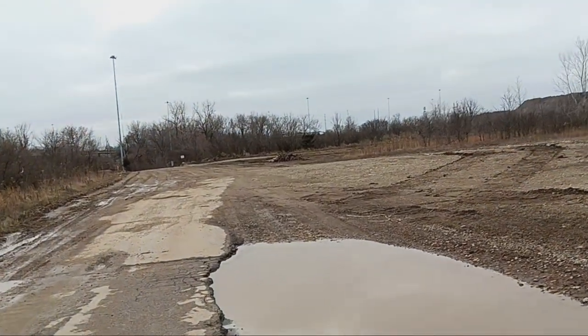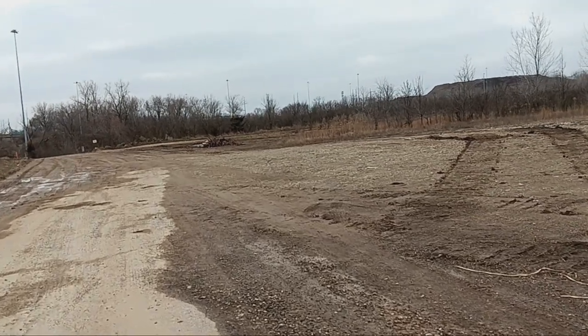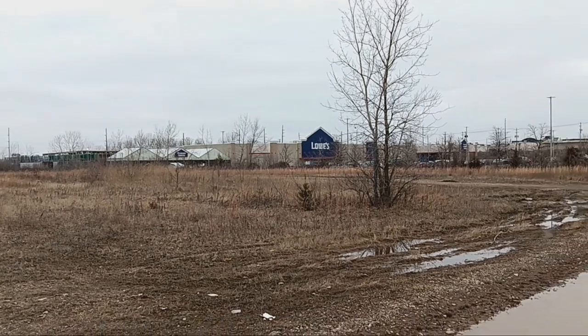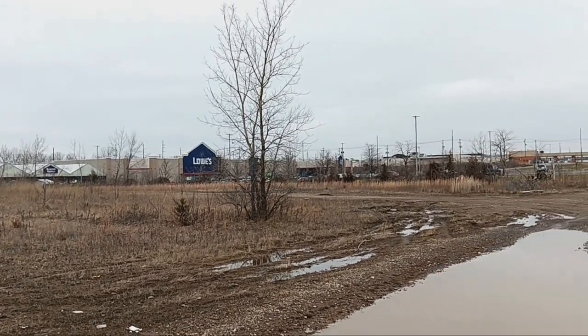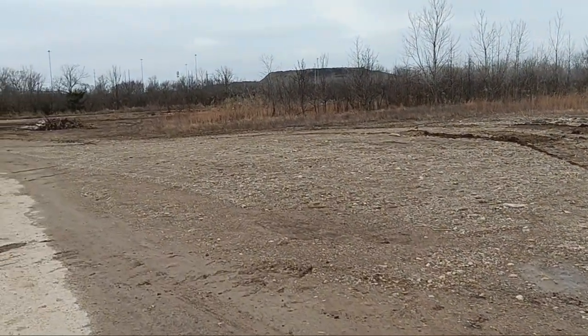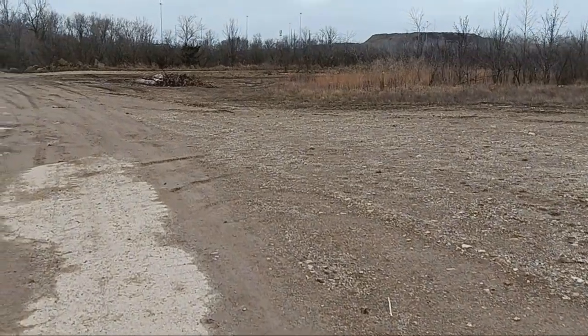Okay, I am down here where the new Great Southern Metro Park is going to go, which is basically behind the Lowe's and the Walmart Great Southern Shopping Center.